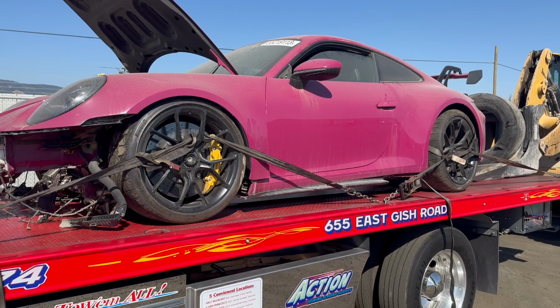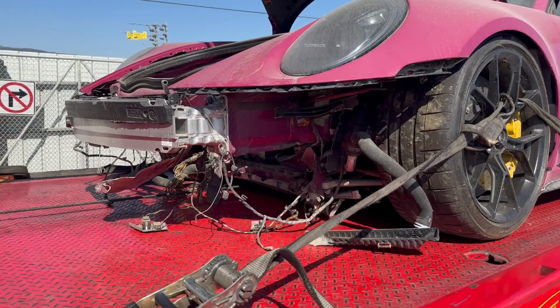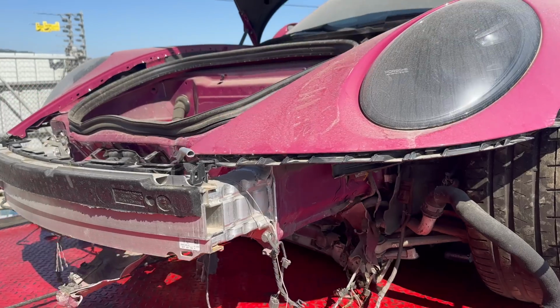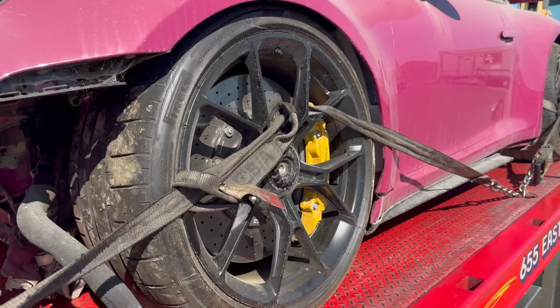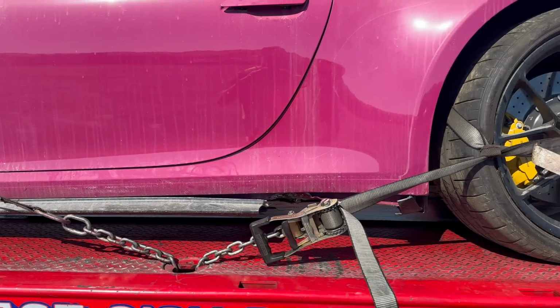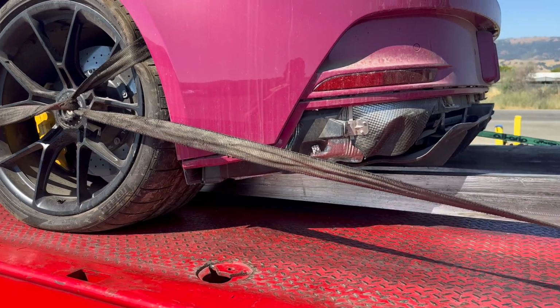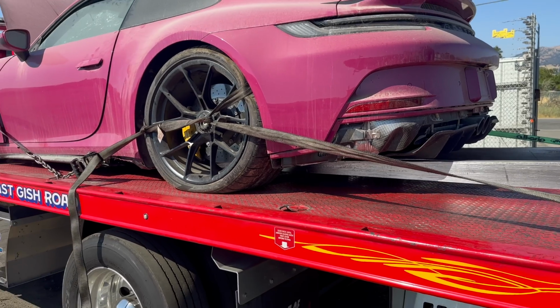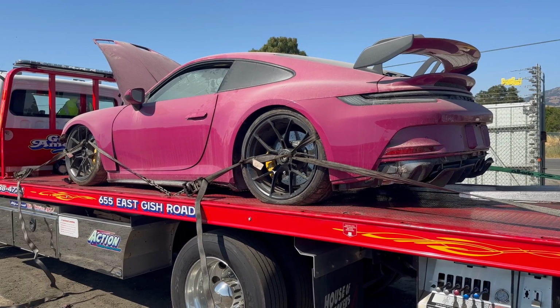Well, it's got 4 wheels. The tire just blew out.